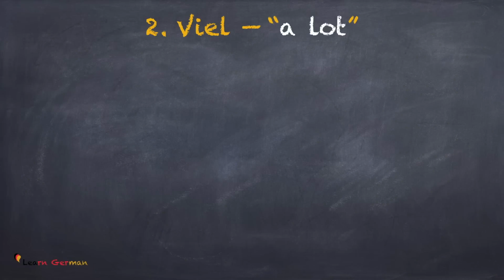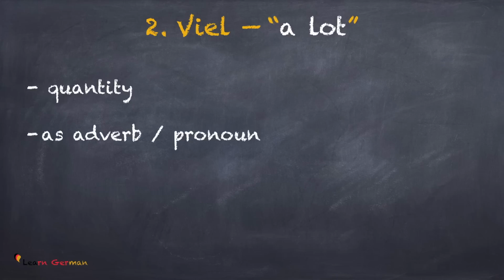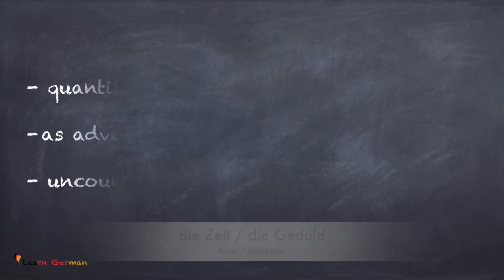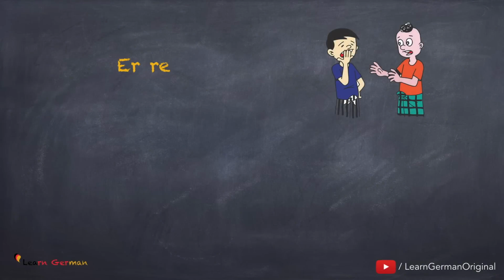Moving on to the next use, where viel is used as a lot. Again, we talk about quantity. Viel is used as an adverb or as a pronoun, and it is used with uncountable nouns such as Zeit, Geduld, etc. Let's look at the first example. Er redet viel. In this example, you can see that viel is being used to describe how much a person speaks.